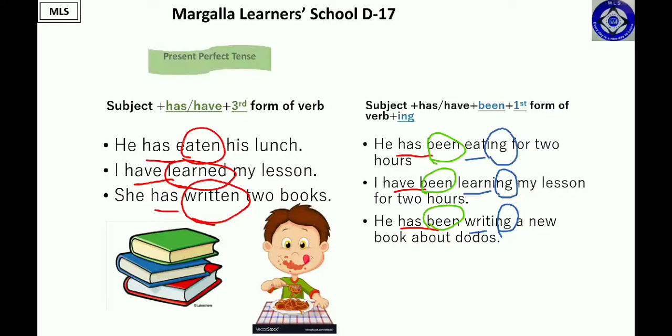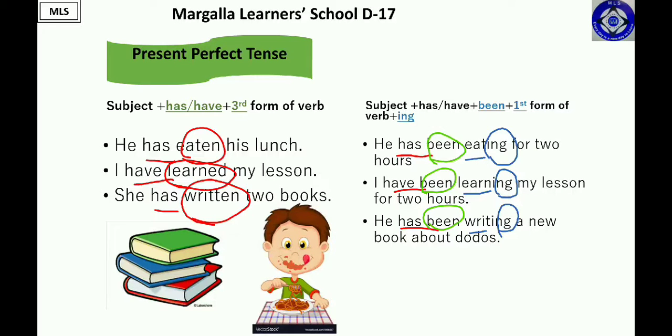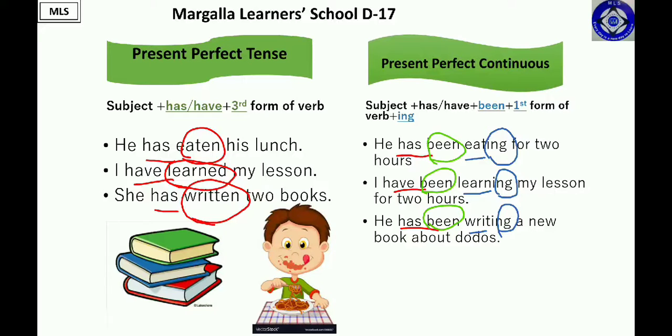So basically on your left side we have present perfect tense, and on your right side we have present perfect continuous tense. So my dear students, further in the lecture we will learn the differences, that which sentence implicates which kind of work.